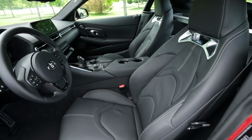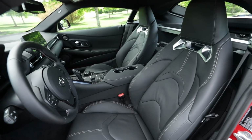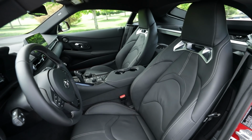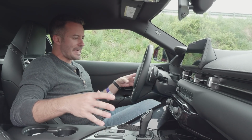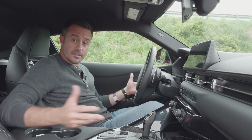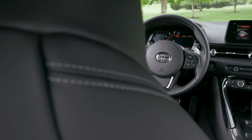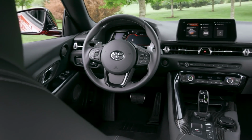Interesting though, from the driver's seat, this is a small interior. It's only 2 seats. It's not like the 2+2 of previous models. This only has 2 seats, and it feels small inside of a big car. This is not a big car. It's a small car. It's approximately the size of a Toyota 86, but it feels bigger than that. And I think that has to do with a couple things.